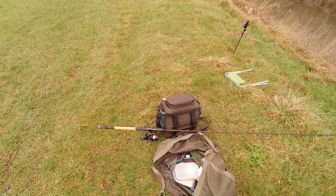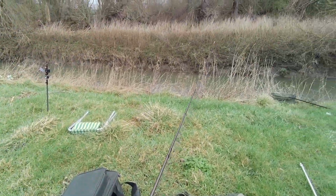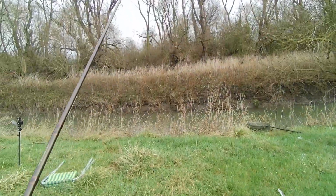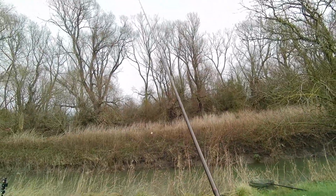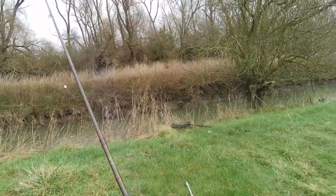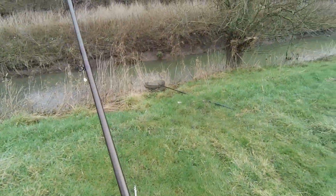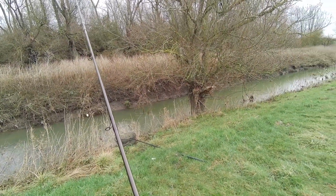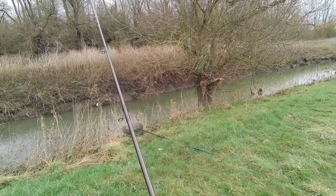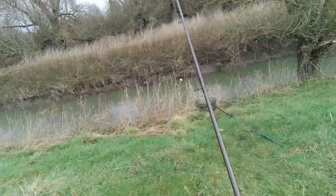Having been kneeling down for the last 10 minutes setting everything up, I'm now feeling a little bit stiff and creaky, so if I'm moving a bit like a robot, you know why. Anyway, I'm going to drop this lump of bread flake under that tree there, and if we're in luck, there might be a chub laying down there who is going to take it for us.